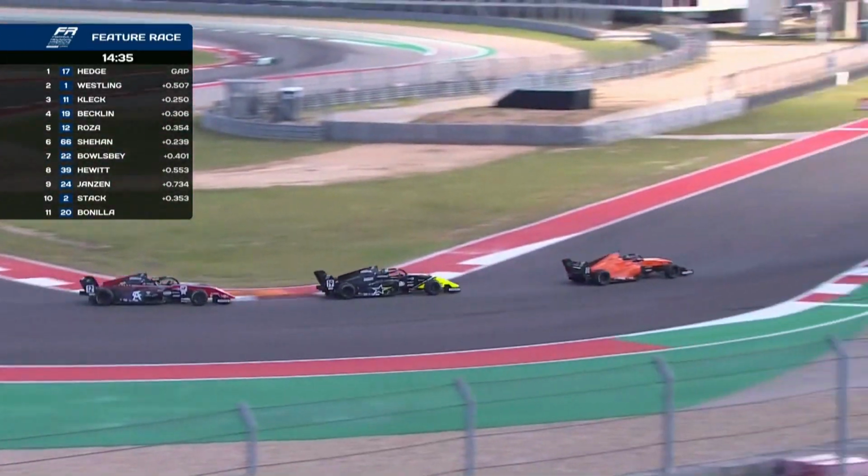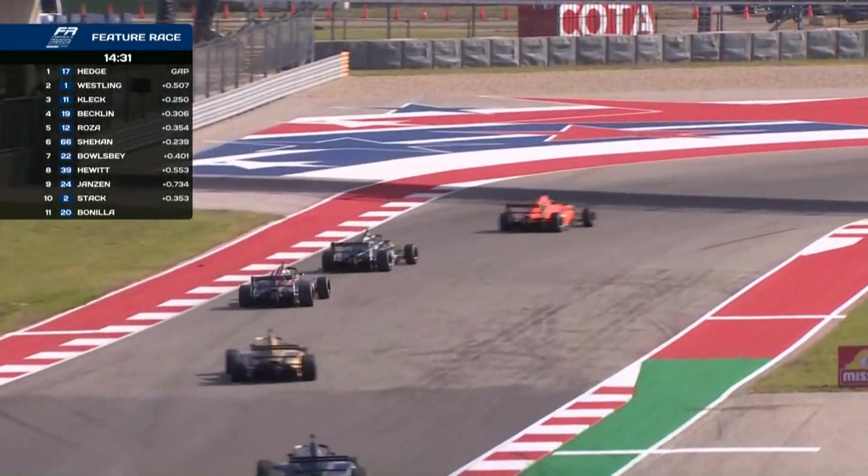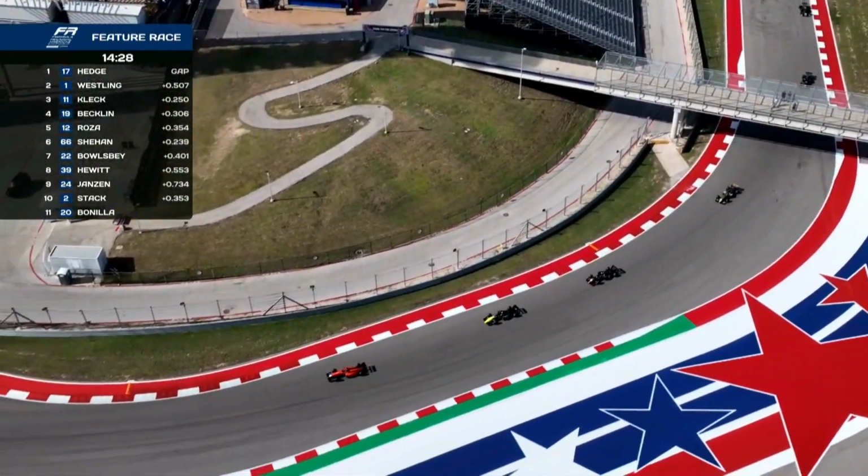Meanwhile, Hedge pulling away out front. Westling trying to stay with him. And there he is. You see the light blue colors of Oliver Westling, the Swede-American.